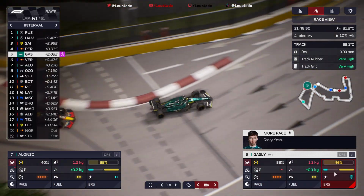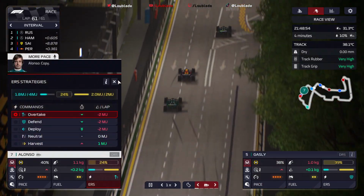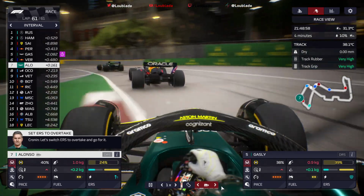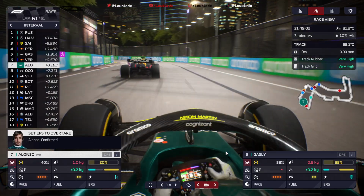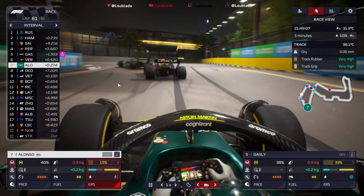Yeah. Pierre Gasly's defending. Fernando Alonso trying to attack here. Can he attack? We're going to shift it to overtake on Fernando Alonso. Into this corner, he can't. He clips the wall a little bit from where it looks like there, Max Verstappen. But it's all on Fernando Alonso now. Can he manage to get an overtake done?